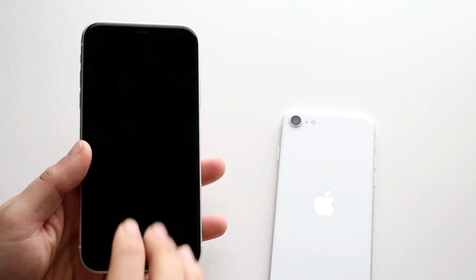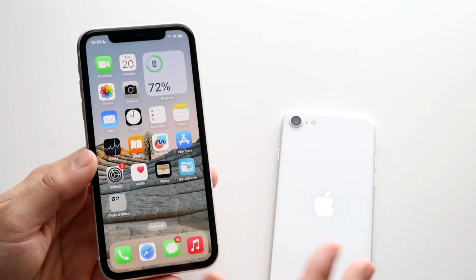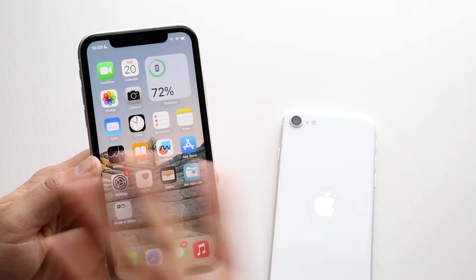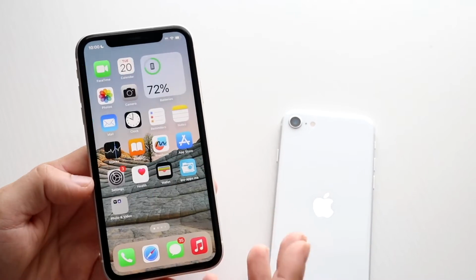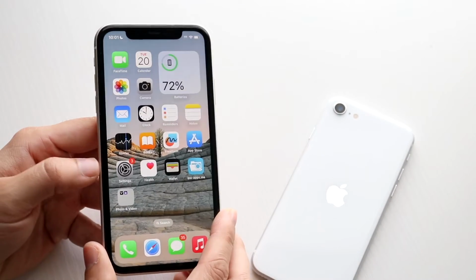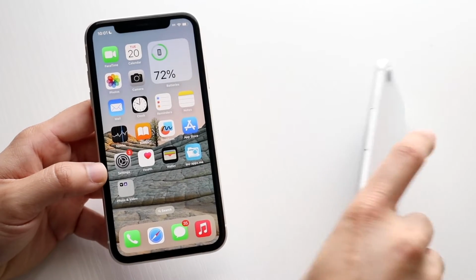Now, in terms of software and longevity, this is where things are pretty much almost the same as well. These two phones have the same exact internals inside of them. The iPhone SE2 doesn't have as much RAM, but the chipset, the Apple A13 Bionic, is exactly the same between both, which I think is kind of cool, for this phone to have the same chipset as this one. That's a really interesting thing. Now, that doesn't necessarily mean that the iPhone SE2 gives you the same experience.